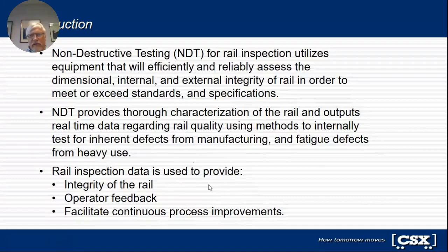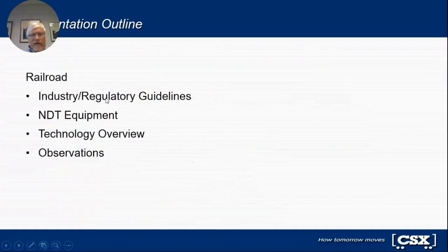In this presentation, I'm going to talk a little bit about something that usually nobody likes to talk about, which is regulation guidelines and industry guidelines. But it's kind of interesting because we've had some newer things happen recently, and I'll get into that in a little bit. And then the equipment, and you saw some of that equipment in Todd's presentation, and some of the technology on the horizon. Some of it's being used, some of it's almost there, or we're working towards it as an industry, and what the observations are from our testing program here at CSX.